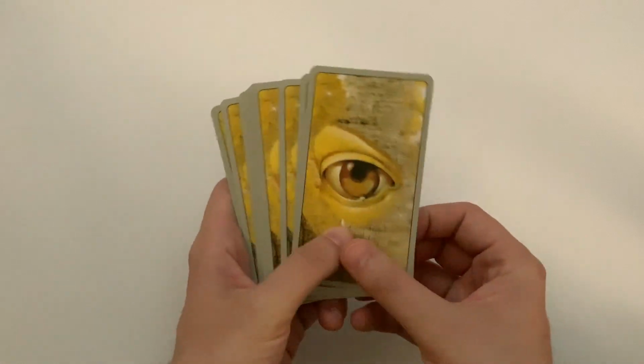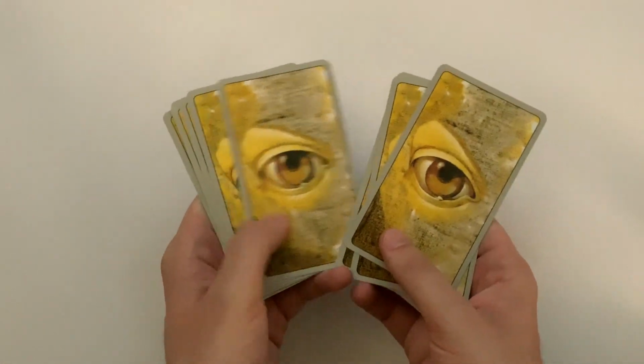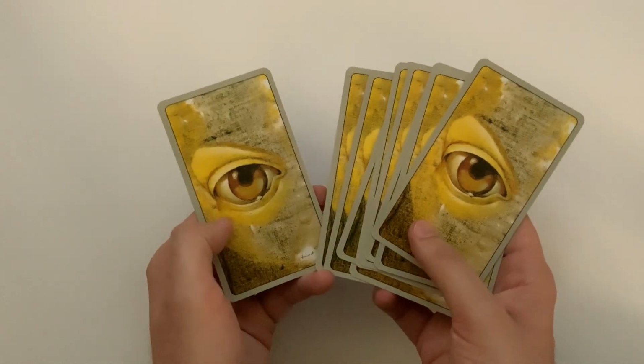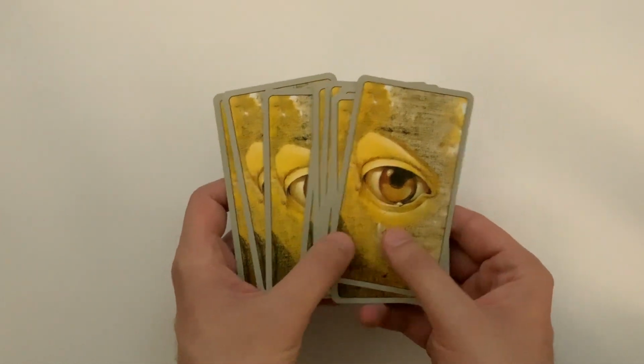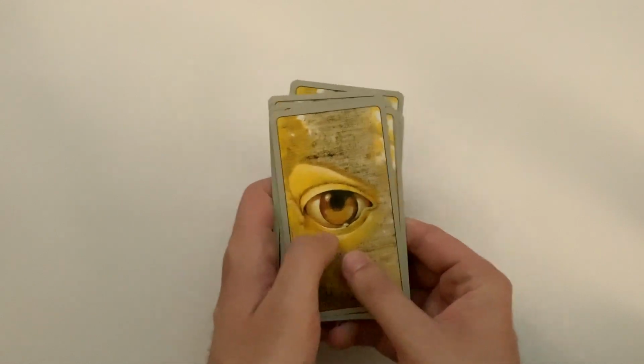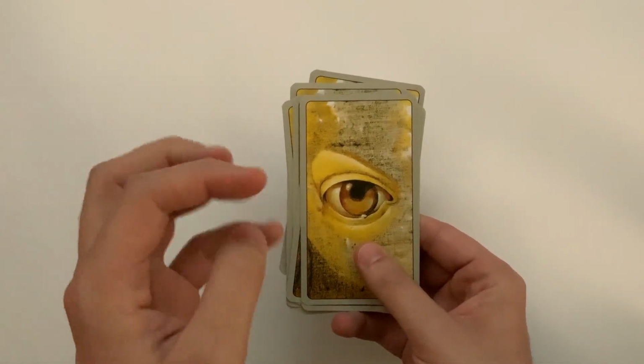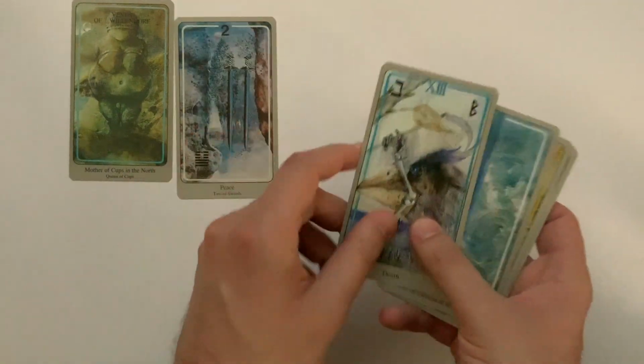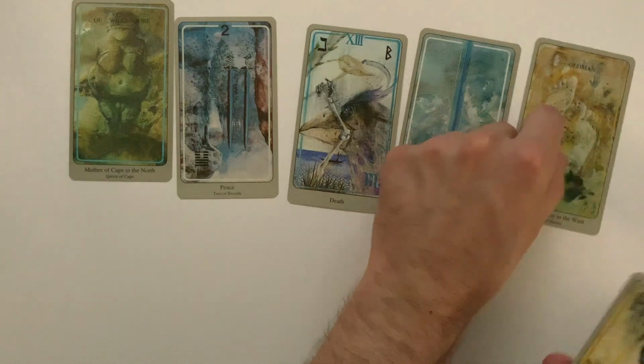I love the backs of this tarot deck. It's just so intense with this eye staring at you. It's like, oh, that eye's a little bit intense. Oh my God, another eye. And I just love eyes as a symbol in general. They're very piercing and insightful and mysterious. Oh, I'm going to talk like this for the entire rest of the deck. That's not true. We're going to go back to this.